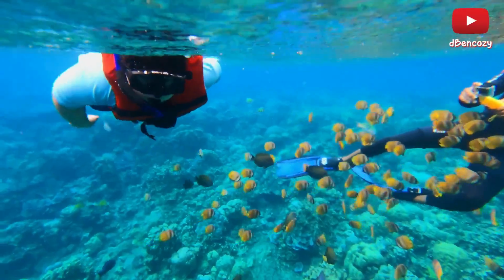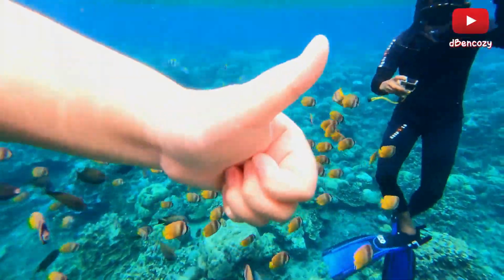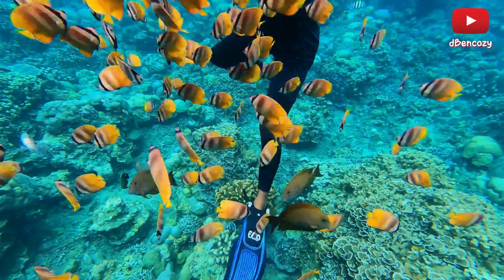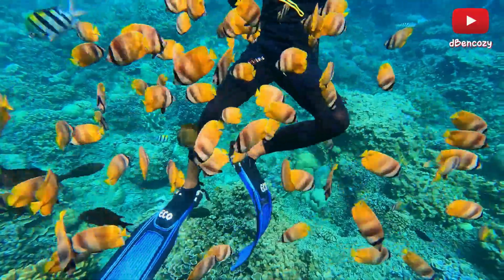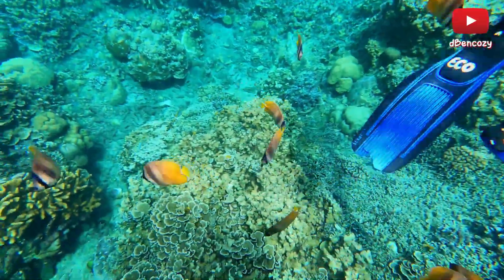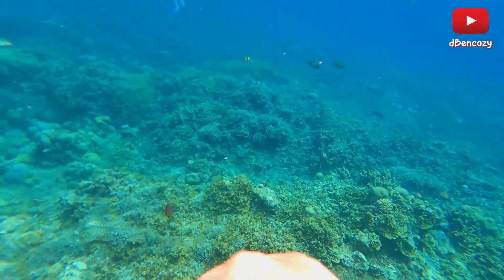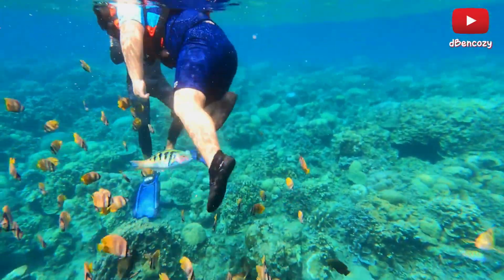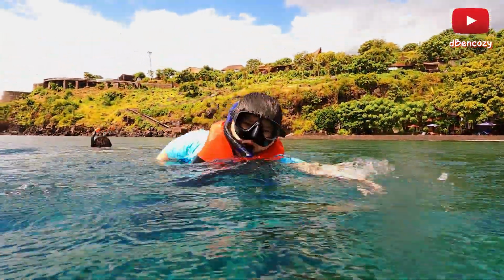And here's me playing with some cute fishy friends. Those beautiful coral. And here's a short clip of me dancing with the fish, and the rain had stopped. Yay!